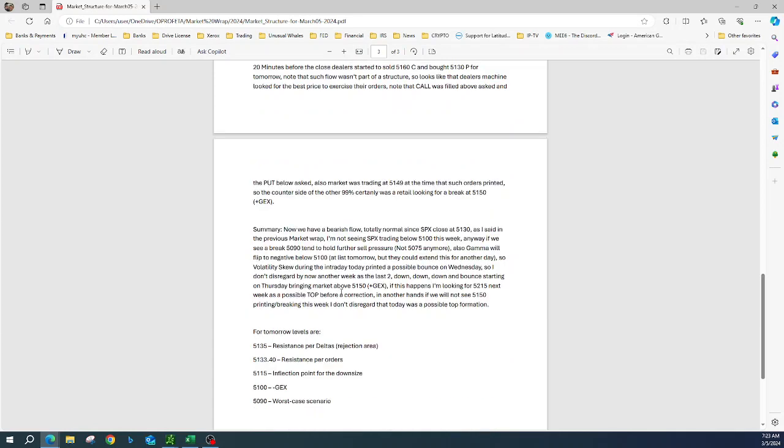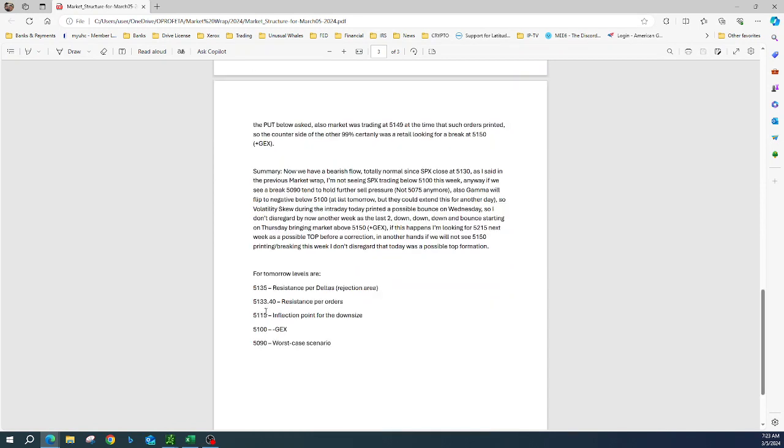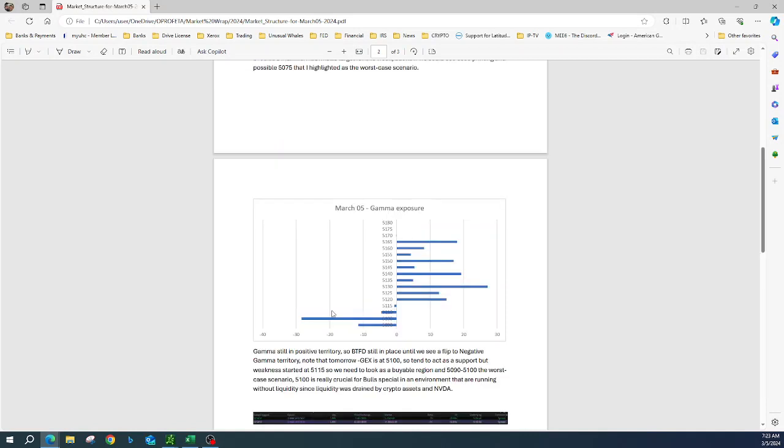Okay, I put out the regions over here. 5,135 resistance per deltas, 5,133.40 resistance per the order. Inflection point for the downside 5,115, minus GEX 5,100, in the worst case scenario 5,009. Why 5,009? Because yesterday we started to see a negative gamma at 5,115. So breaking down 5,100, we have gamma only up to 5,009. That's what we had yesterday. So pay attention to the levels.